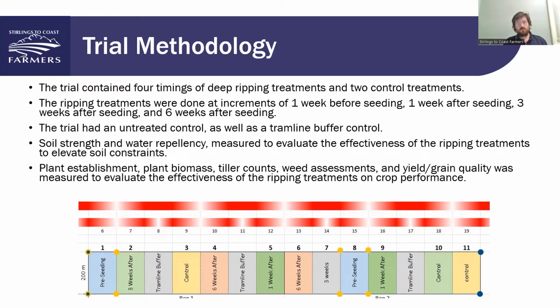Soil strength and water repellency was measured to evaluate the effectiveness of the ripping treatments on the soil constraints, whilst plant establishment, plant biomass, tiller counts, weed assessment, yield, and grain quality was measured to evaluate the effectiveness of the ripping treatments on crop performance.